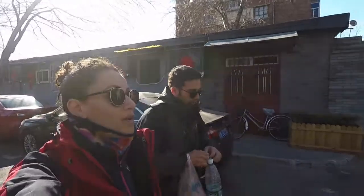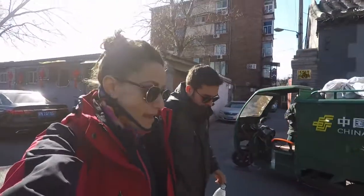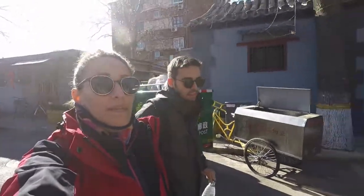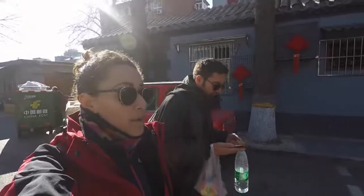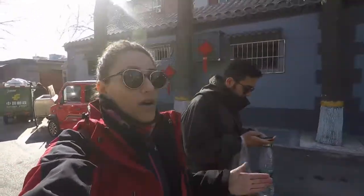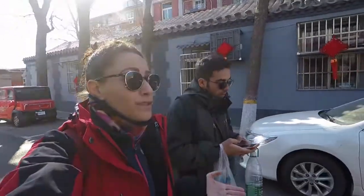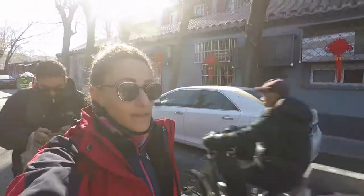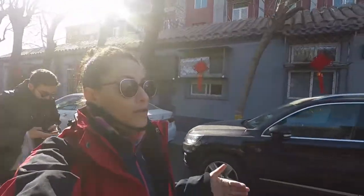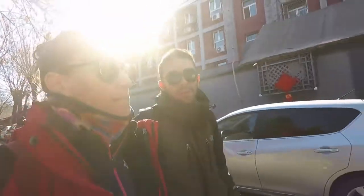It is still a bit early in the morning, so it is really cold. As you can see, we look like we're going on an expedition on the Everest. At the moment, we're walking in the street where our hostel is situated, and this is like an old quarter. It's so pretty because the houses are all one-story houses. They are called hutongs.